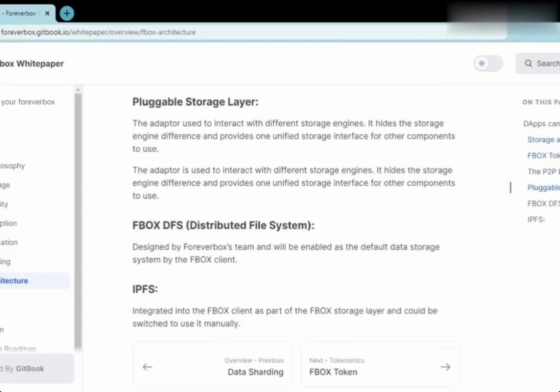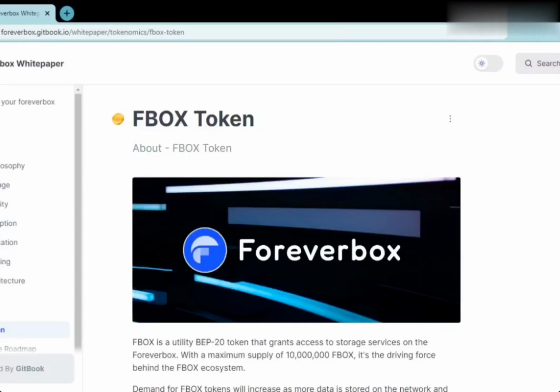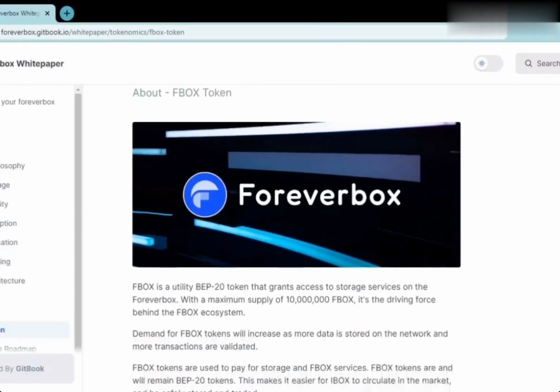At the heart of it all lies the FBox token, a BEP20 utility token, granting access to the storage services on Foreverbox. With a capped supply of 10,000 FBox, it serves as the driving force behind this dynamic ecosystem. As data accumulates and transactions validate, the demand for FBox tokens is poised for a steady rise.